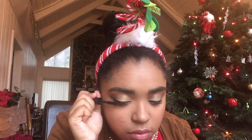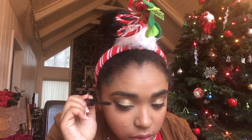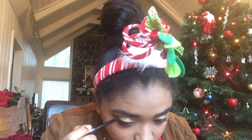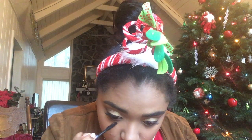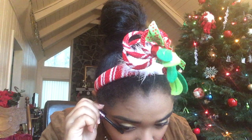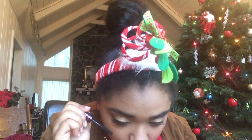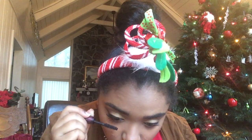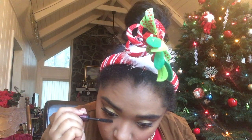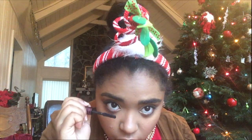Since my eyelashes are already pretty long and already naturally curly, I don't curl them. But if you don't have naturally curly eyelashes, make sure to curl them before you put on that mascara. And don't forget to give your baby lashes some love. You need to give them love too. And how I do my mascara is I go zigzag, flick, and sometimes I roll it too. That's how I found I get the most product out of my mascara, but you know, do whatever works for you.